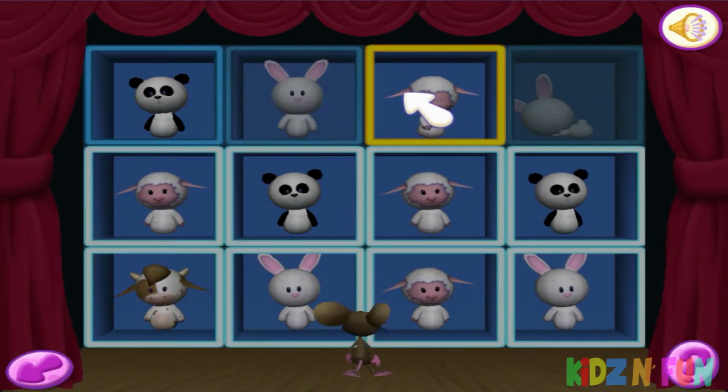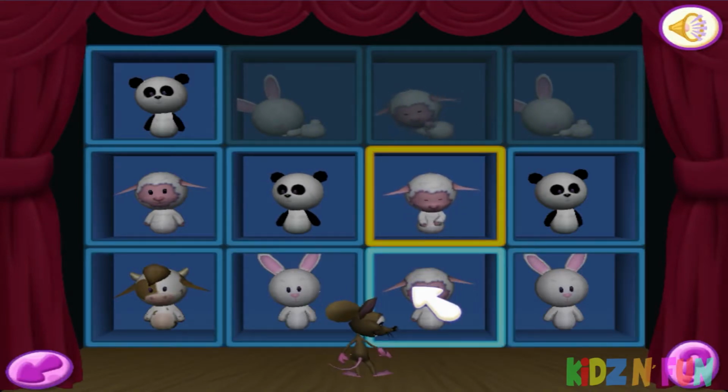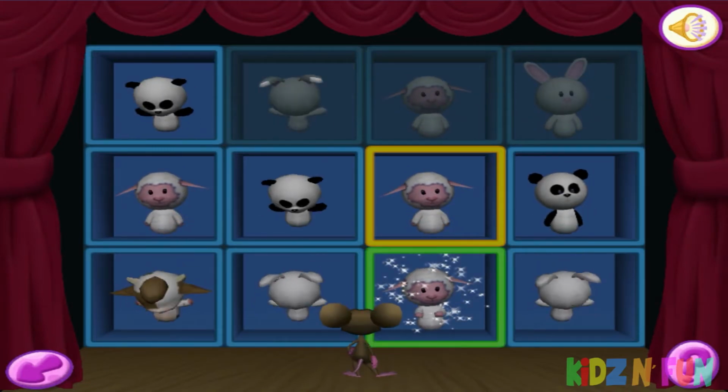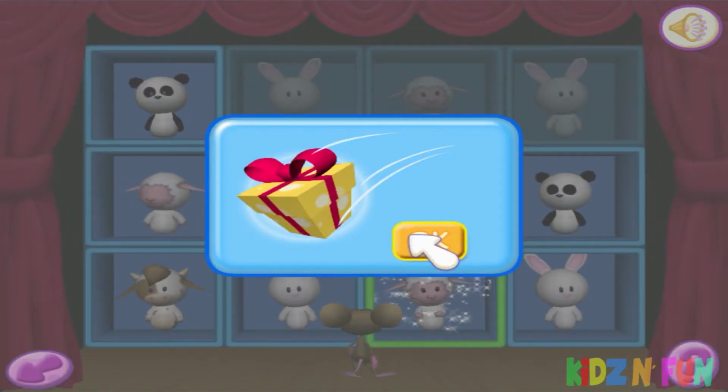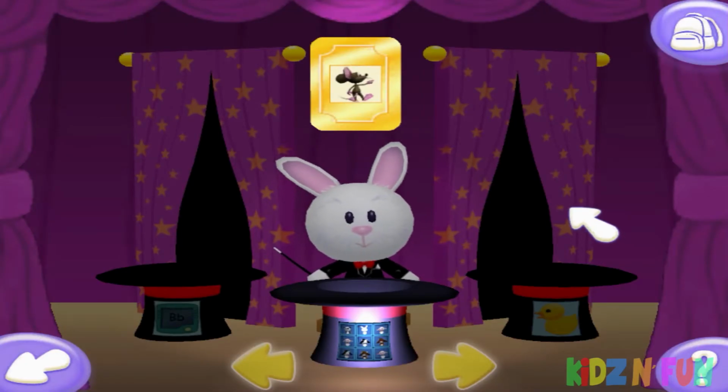No toy there. Try looking below. Keep looking. Try looking below. Congratulations! Now you can open your present. Great work! Click on the OK button. Great job! You've got a gold card and earned a present.